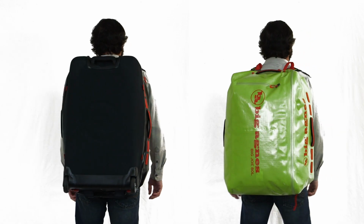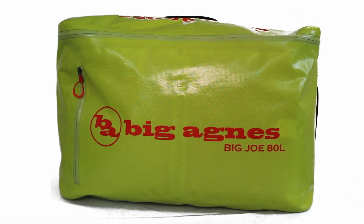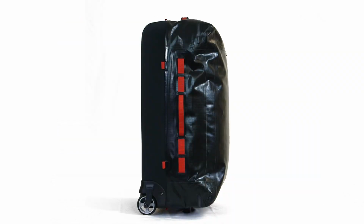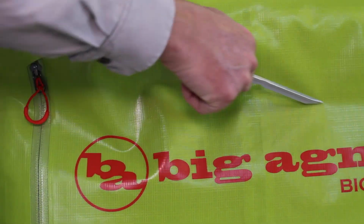With wheeled and non-wheeled options, our duffels have been updated for every type of traveler. The Big Joe is your rugged carry-all bag, while the Stagecoach is a burly yet stylish rolling duffel. These duffels feature welded, Tarmac waterproof construction with super durable fabric that is puncture, tear, and abrasion resistant.